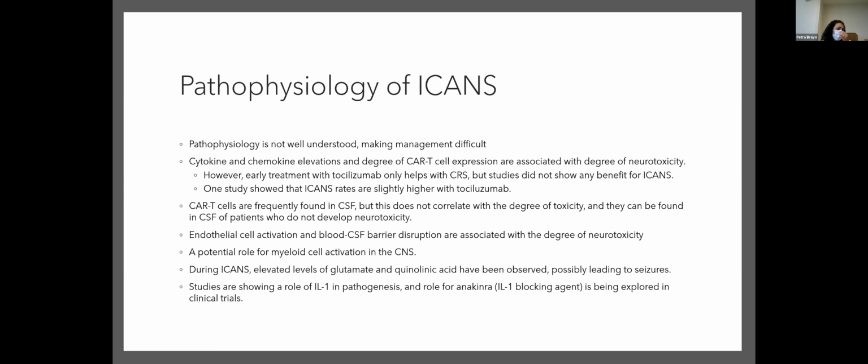And then there's possibly a potential role for myeloid cell activation in the CNS. In some studies, when patients had ICANS and they tested their levels of glutamate and quinolinic acid, some elevations were observed, and they suggested that this may be related to seizures, given that these are excitatory neurotransmitters. And then there were some studies that showed there might be some role for interleukin-1 in its pathogenesis, and maybe potentially trying anakinra, which is an interleukin-1 blocking agent, for these patients. And I think this is actually being explored right now in a clinical trial.